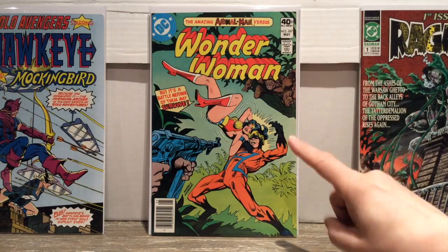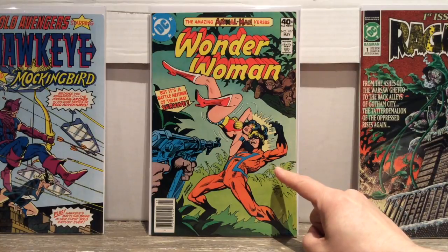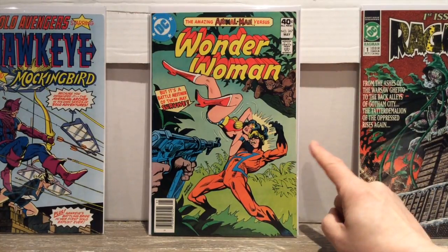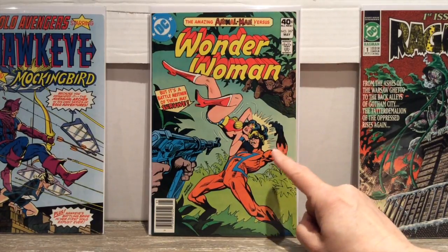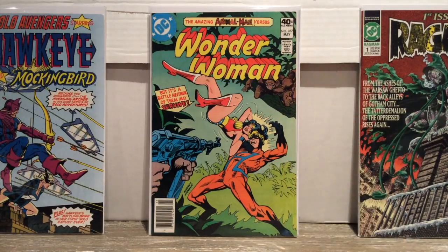As for why I bought this particular issue, hey, Near Mint Nerd, what made you buy this? Well, clearly it's Animal Man. As you know, I'm on a mission to buy every cover that features Animal Man on it. Also, every cover that features Mr. Miracle on it. And I think I'm almost there, guys. I did not have this one. Cross this off the list. All right.